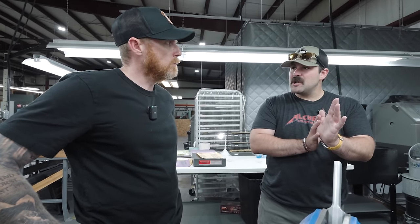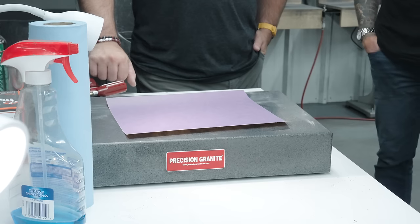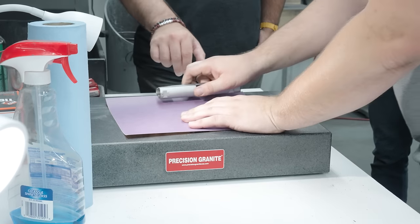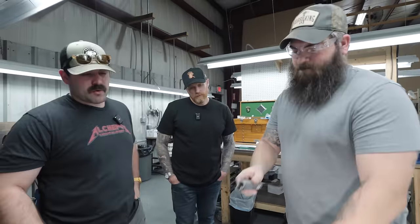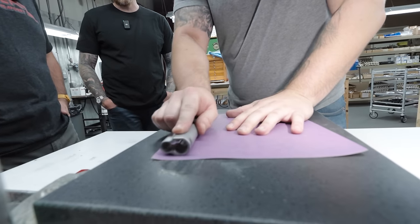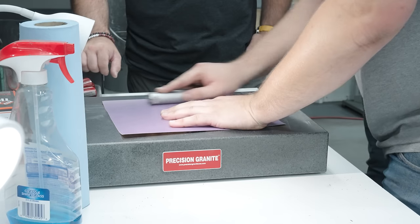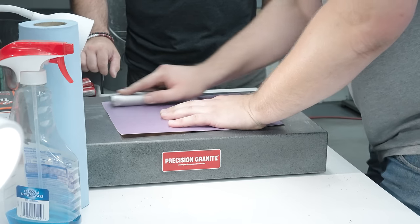One of the coolest things that we do is we actually hand polish the flats of our guns. So we'll come over here and he'll show you a couple of strokes on the hand polishing. So we're over here at a granite top that's perfectly level. We're going to get in here and get some polishing done. And this is how we get the tool marks out? Yes, and polish the flats for that finish when it calls for it.